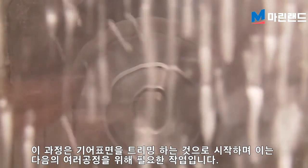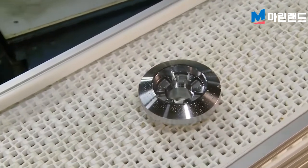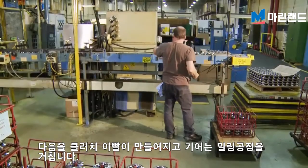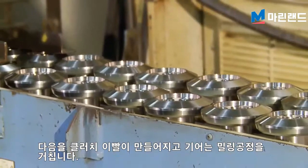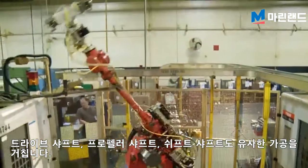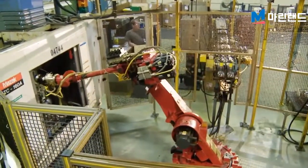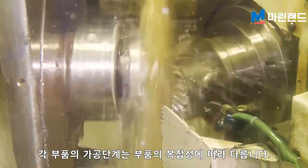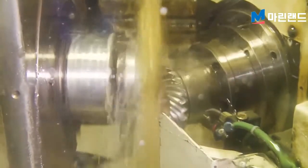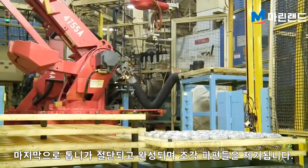The process begins with trimming the gear surface, necessary for additional steps in the manufacturing process. Next, clutch teeth that are forged into the gear undergo a milling process. Drive shafts, prop shafts, shift shafts, and every part Mercury manufactures goes through similar machining operations. The number of steps for each part varies depending on the part's complexity. Lastly, the gear teeth are cut, and the finished piece is deburred and cleaned up.